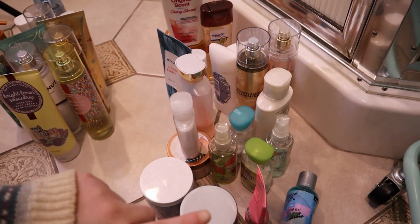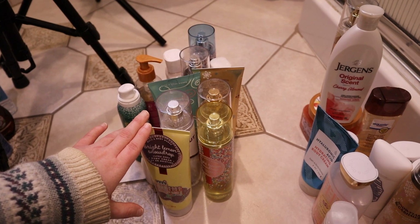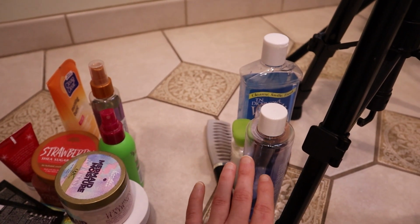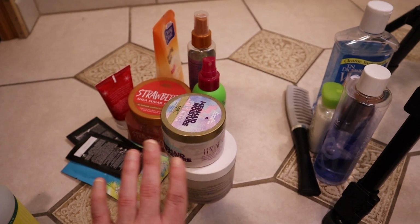This pile right here is stuff that I probably am going to be keeping in the rolling cart. This pile is stuff that goes back into my Bath & Body Works bins that I'm not going to be using any longer this season. This small pile is keeping nearby but not in the rolling cart. And this is some non-Bath & Body Works that was in the rolling cart that I'm going to be removing.